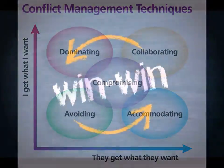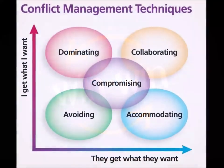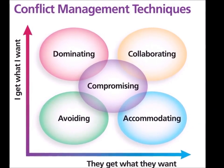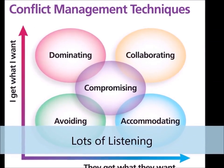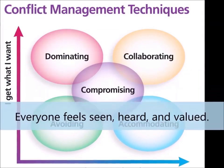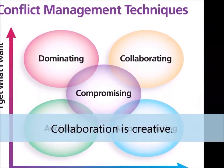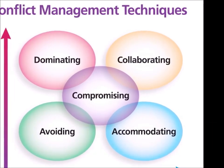Then there is the holy grail of conflict resolution, collaboration. It is the gold standard. Collaboration is the way to create a win-win outcome. The challenge is it takes time and patience and a willingness to get into some messy areas. It includes a lot of listening, deep listening, sometimes when people really don't feel like listening to one another. In successful collaboration, everyone feels seen and heard and valued, and trust grows. Collaboration is a creative process which can open up entirely new possibilities.